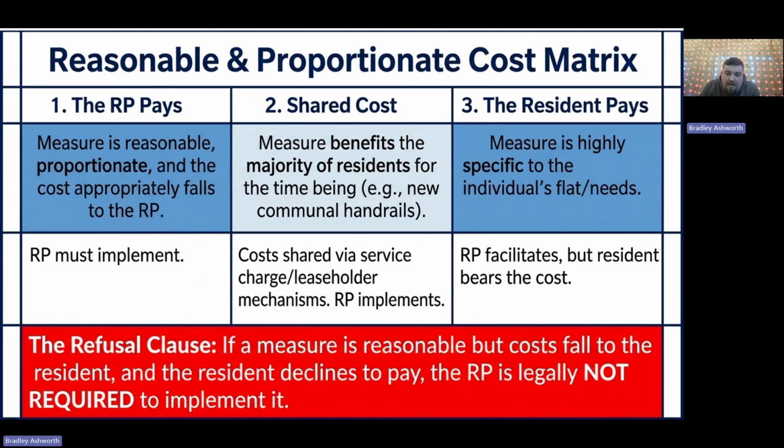Finally, while the mitigation process is collaborative, the sources clarify that the responsible person holds the final decision-making power on which measures are truly reasonable and proportionate for their specific buildings.